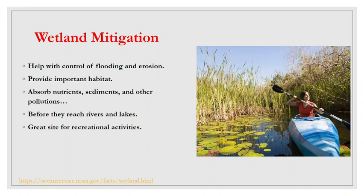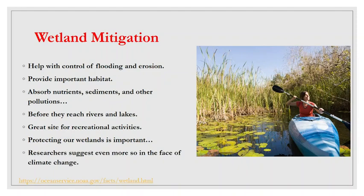But of course, add to that the controlling for flooding and erosion, the habitat, the fact that they can absorb the nutrients and sediment and keep these pollutants from reaching rivers and lakes. Obviously, they're also going to be a great site for recreational activities. And so, if you think about all the functions of wetlands, clearly protecting our wetlands is important. I don't have to probably convince you of that. But researchers suggest that protection of our wetlands is even more important in the face of climate change. So, if you're a believer of climate change, wetlands play a very important role. All we're going to do is make things worse if we interfere with our wetlands and the ecosystem services that they provide. Okay, you get the idea. So, let's get back to the topic at hand.